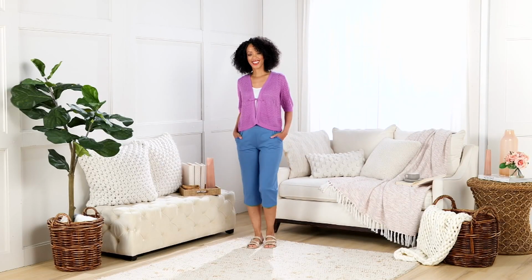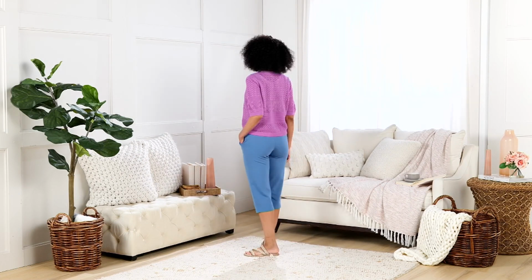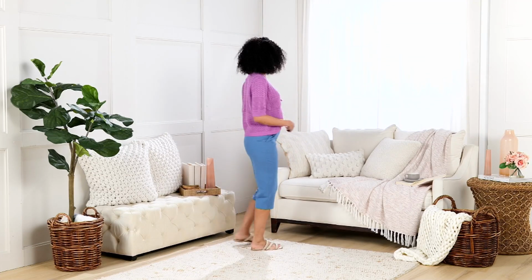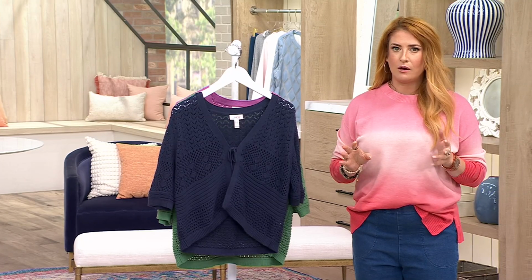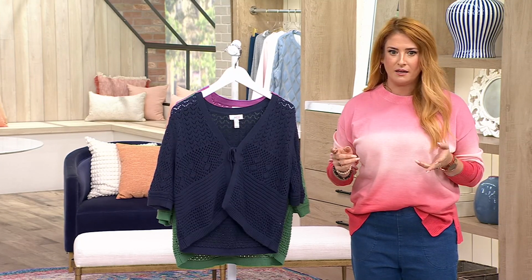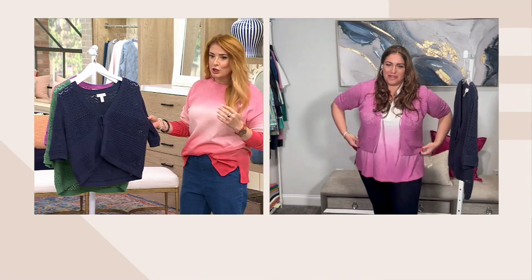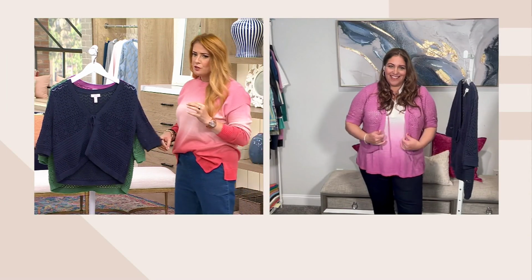Yeah, they're so cute. Okay, speaking of so cute, honestly, Jackie, I looked at this and thought it would have come from a really high-end hotel resort boutique. That's how adorable and intricate this is. It looks super cute. So it's 100% cotton.